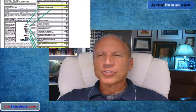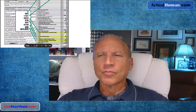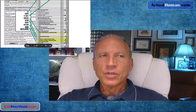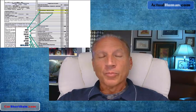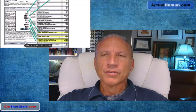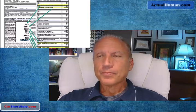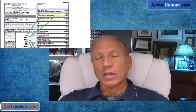So this person, had they not had these tacked onto their vehicle, instead of having a loan for $55,000, would have had a loan for about $40,000. Their payment would have been $300 less per month. Their payment on this vehicle is about $1,100 a month. Had they not had these add-ons slapped onto their vehicle, their payment would have been about $800 a month, $750 or $800. And the reason for us working with them is their payment is now unaffordable.